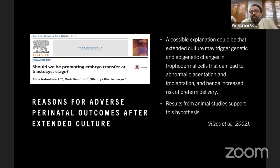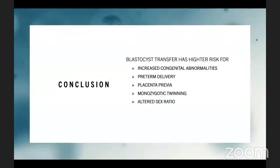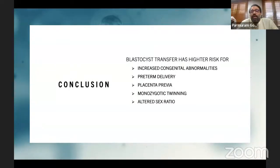The possible explanation is that these extended cultures can trigger genetic and epigenetic changes in the trophoectodermal cells that can lead to abnormal placentation and implantation, and hence there is a possibility of all these adversities. So in this part of the scenario, we understood that blastocyst transfer has a higher risk of increased congenital abnormalities, preterm labor, placenta previa, monozygotic twinning, and altered sex ratio.